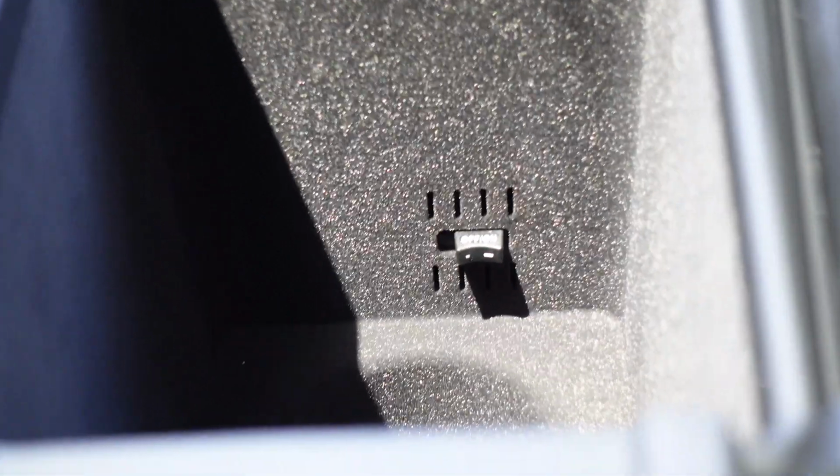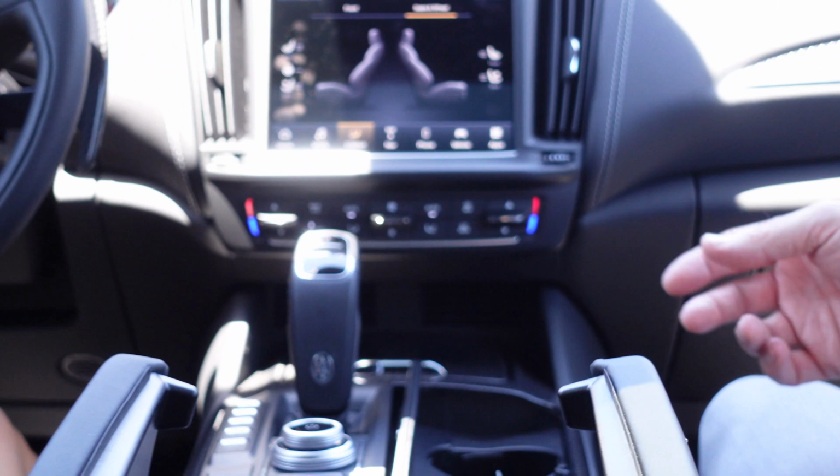Drinks cool. That's pretty neat. In winter time, if the heater's on, it will keep your coffee warm.